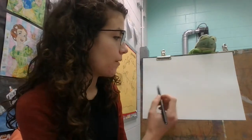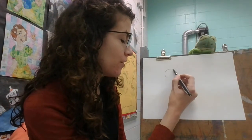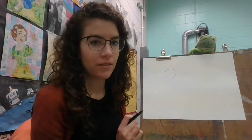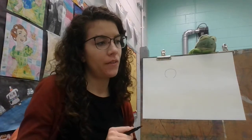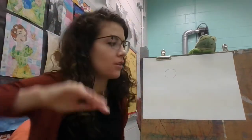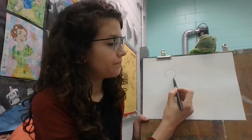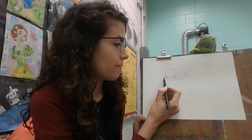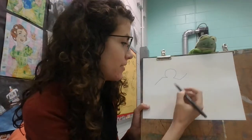All right, so I think it would be easiest to start with the head. So you're going to do a circle without finishing it. So just like that. And then think of how you want your figure to be dancing. Where are their arms going to be? What position are their legs going to be? So I'm just going to draw an arm going up like that, and now an arm going down like that. So it's going to be kind of like a fun little dance.